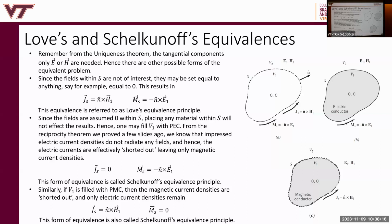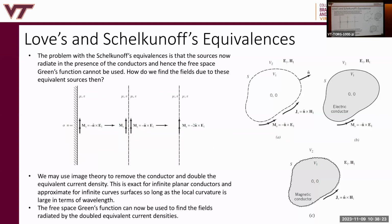Let's assume that this metallic conductor is big. Locally, it's planar, so we're going to use image theory. Now we have M radiating in the presence of a PEC. What do we do? Well, we can use image theory. I know what the image of M is across a PEC infinite plane: it's in the same direction. So now I have these two M's, infinitesimally close to this conductor, and I can remove the conductor. Now these two M's are radiating in free space.